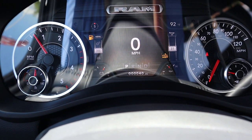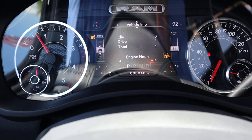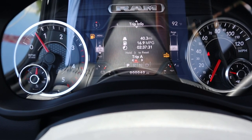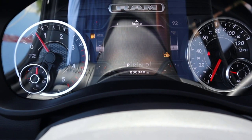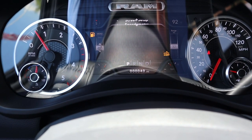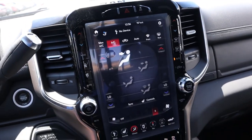But on the left-hand side, we've got the RPMs, on the right-hand side, we've got the speedometer. And then we can actually scroll through this little menu so you can see all the different menus that you can go through. This is standard on the Laramies, but it's a bunch of different menus that basically give you every bit of information that you could want on the truck. We've got a little charging station up there, and let's go over this 12-inch display.